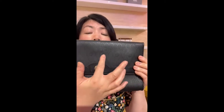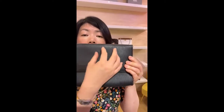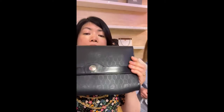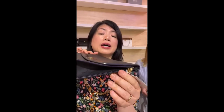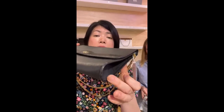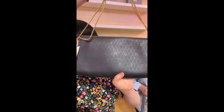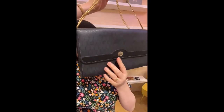It has the Dior embossed logo with Dior gold-tone pressed hardware. It is finished with a black leather trim, with some light wear to the corners. Overall, the bottom is nice and clean, and the back has no scratches. It is nice and clean.